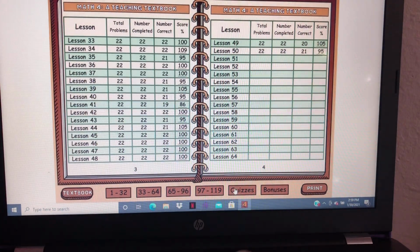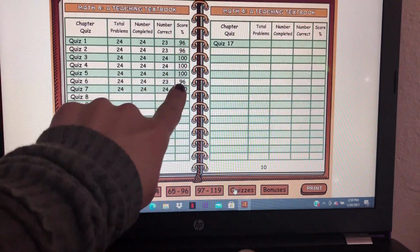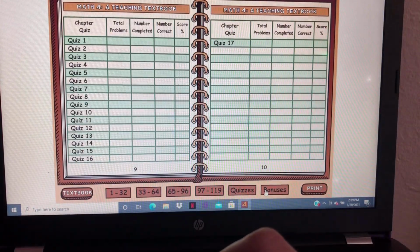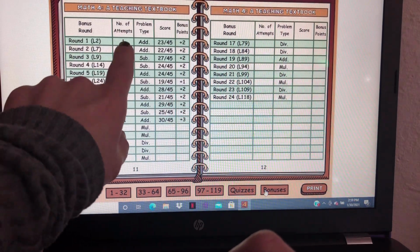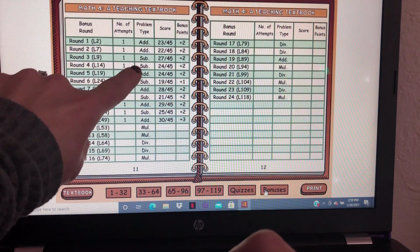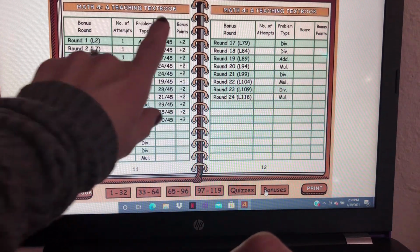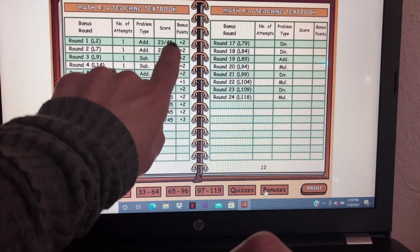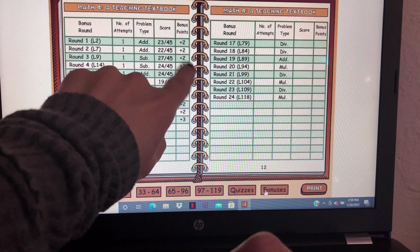So then you can go to quizzes, and it shows the same thing, the quizzes that she completed and what her grade is. And here are her bonuses. So these are the bonus rounds that she did. It shows how many attempts. The problem type was adding, so it'll say adding, subtracting. See over here, it's dividing and multiplication. So her score was 23 out of 45. So she got bonus points of +2.